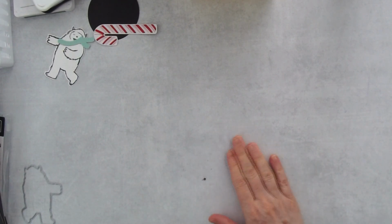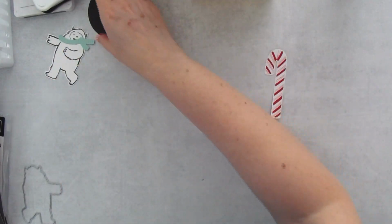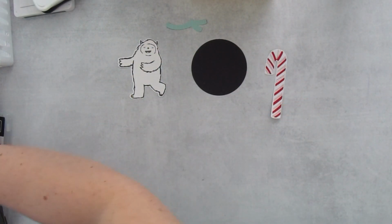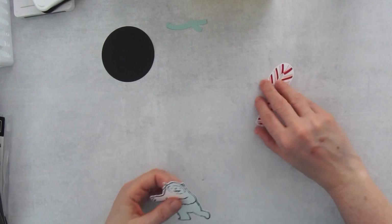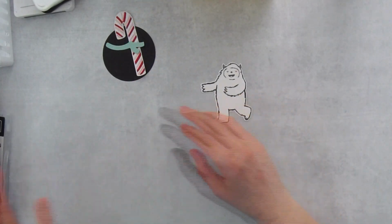I could always die cut those pieces off camera, but I really like to show you how things are done because some of you are new to stamping and I don't want to assume that everyone just knows everything, right? Okay, so we've got our pieces. Just set these aside for a moment. And let's take a look at little Yeti.